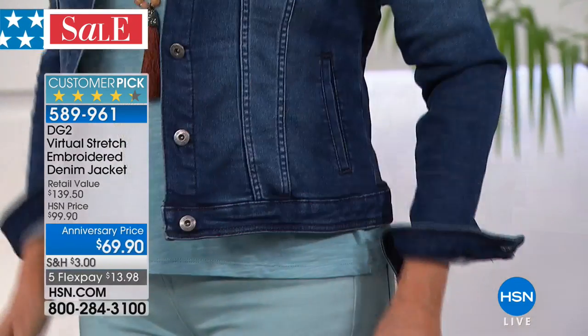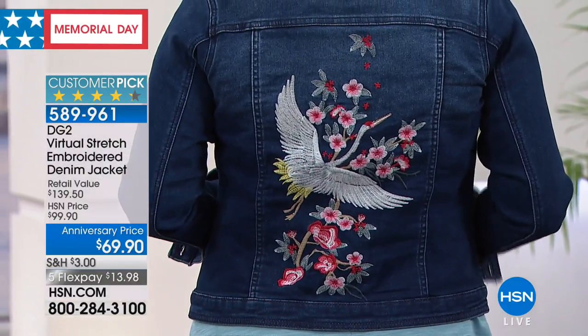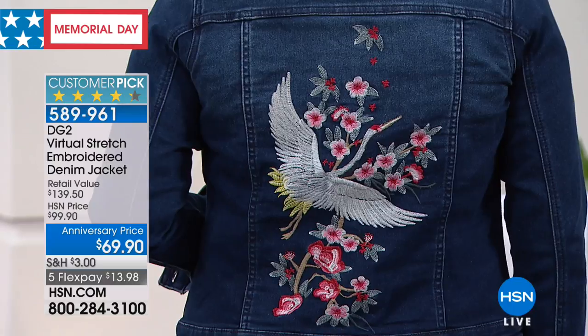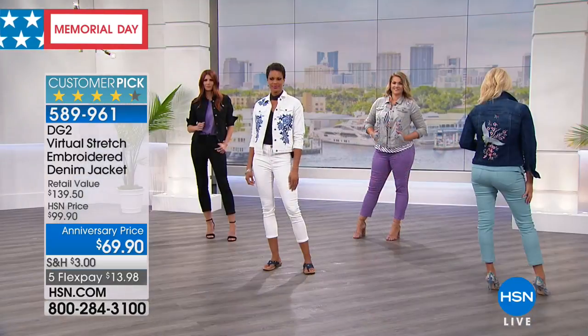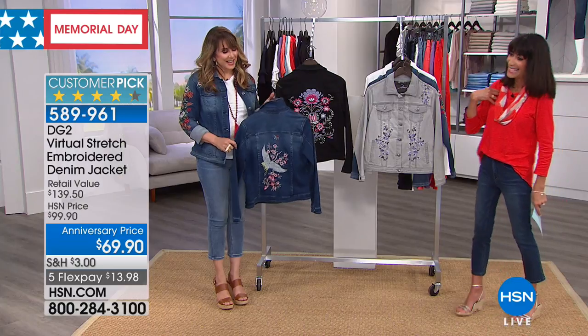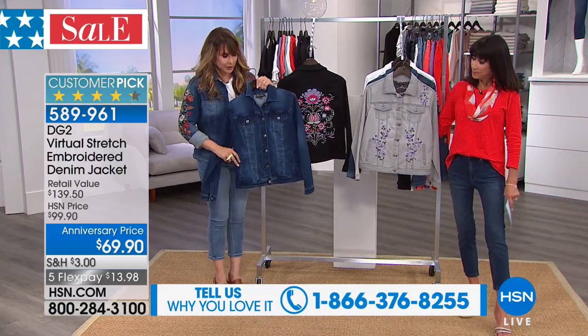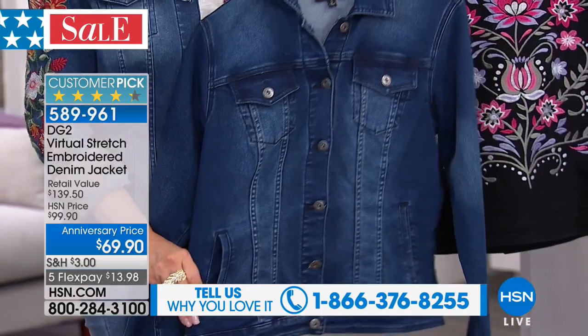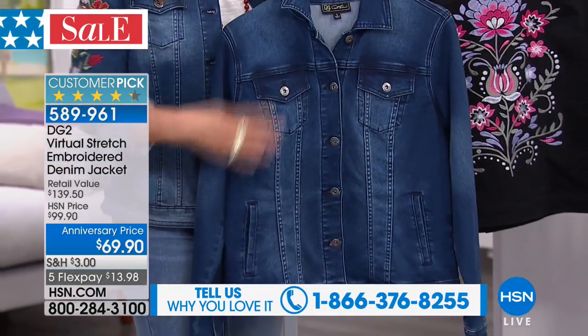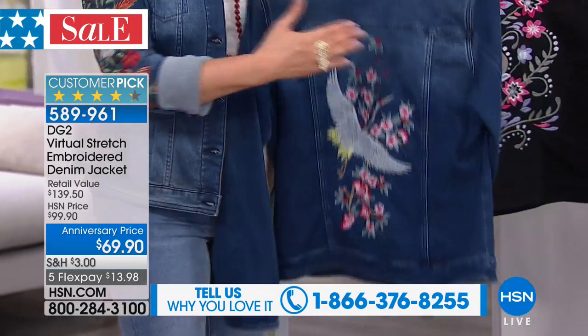So we'll go through all of the choices. But you know what? When something becomes a customer pick at $99 and you're getting it at $69.90, this is a win. I love this one. It's my favorite. Oh, mine too. It's the indigo. And that's the one where you'll see that it is your classical DG2, actually even more, a little bit more tapered. This jacket done in virtual stretch with all the perfect placements of the pockets and the princess seams, making it very feminine.